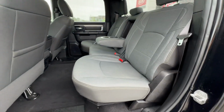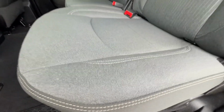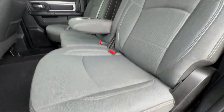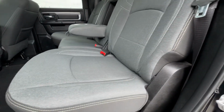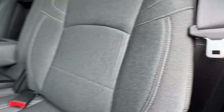Inside, we have this. Actually, I really like this. This is hard to see on camera. Let me see if I can get a little bit closer. Yeah, there we go. So this is a nice looking denim gray fabric. I like that. I think it looks really sharp. It does look really great when you open up from the black paint to the contrasting gray denim. We got the white contrast stitching there too.